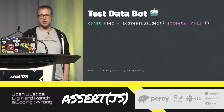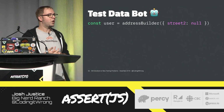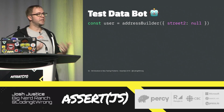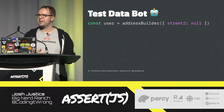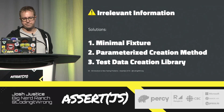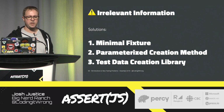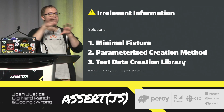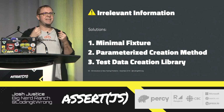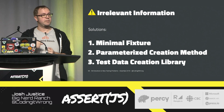Then when we're using it, we can just call that address builder we created, and it's a similar API. We just pass in the fields we want to override, and those will be set on the object. So this can be really useful. If you really embrace this pattern, you find a lot of value from it, and you don't want to have to write a parameterized creation method from scratch every time. So to summarize, when we have irrelevant information in our test that's cluttering it up, we can solve it with a minimal fixture if we can just take out the data we don't need. We can solve it with a parameterized creation method if we need other data and other logic, but we don't need to see it in the test to keep it more simple.